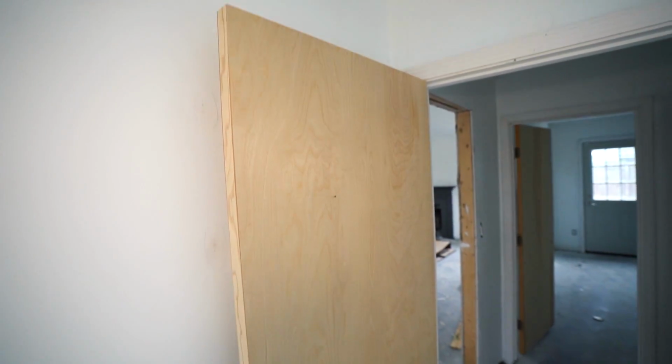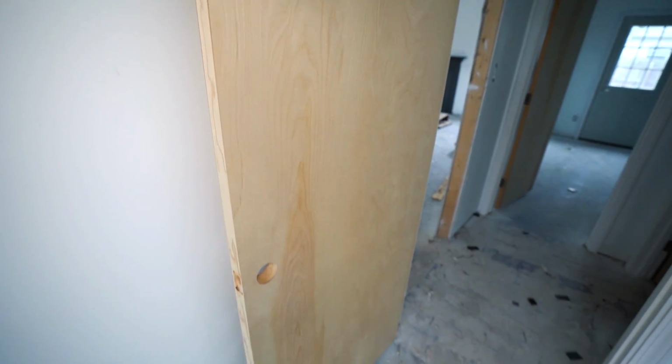You see this door right here? These hollow core panel doors, I don't know what you call them, these cheap old school doors, this is what was already in the house, right? They were already in here. And we had talked about getting rid of them and getting a six panel door, something a little bit more modern.